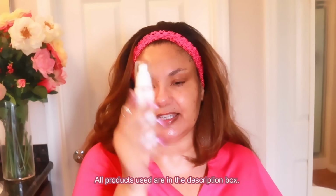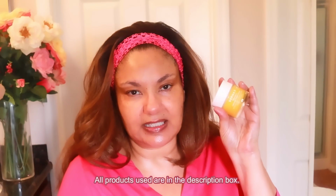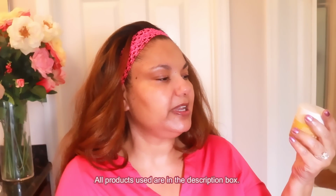So the first product I told you guys about was this Derma-E vitamin C concentrated serum. I like this, but it's very strong, and I was using it with this nighttime cream, this Derma-E vitamin C intense night cream. That's why I've been using these. I bought these at, I believe, Whole Foods.